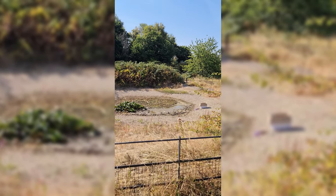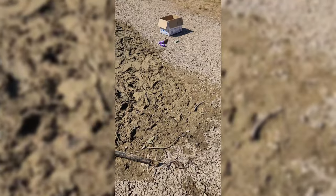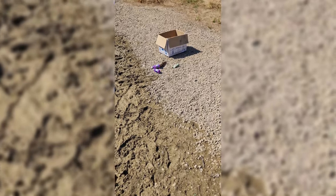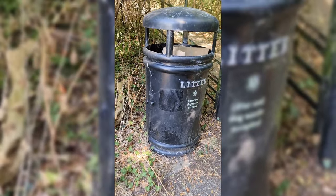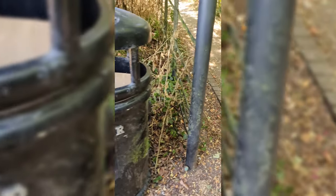I set out to try and save these fish, but didn't end up saving any, and I can only hope that the water that I put in yesterday gave some of the fish that were rescued a better chance of survival. So all that was left for me to do was to pick up as much of the rubbish as I could and find a bin for it before walking home.